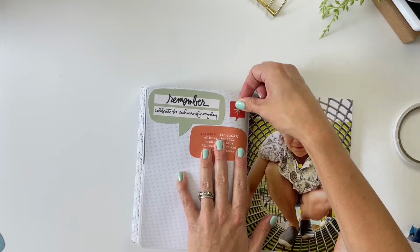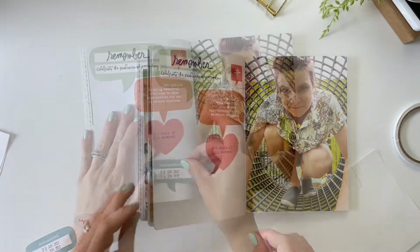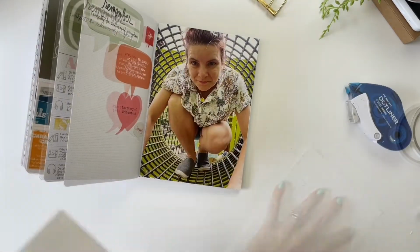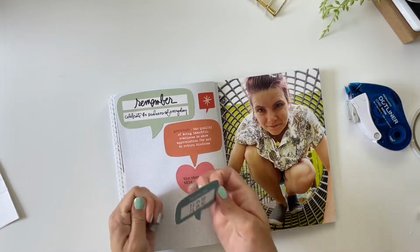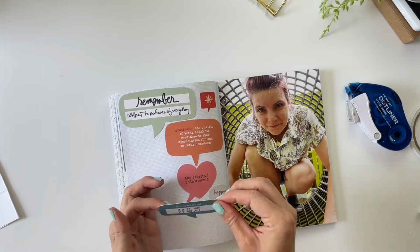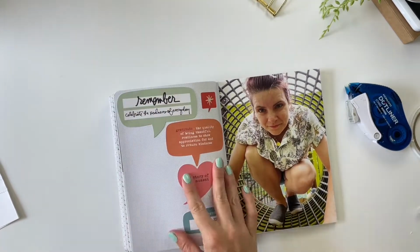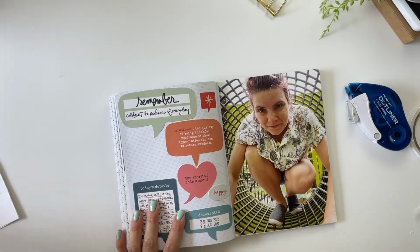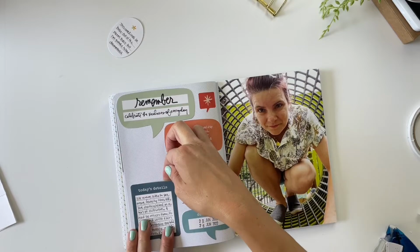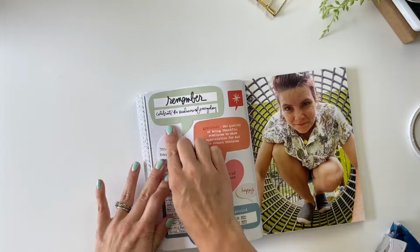The speech bubbles with sentiments on them, one of them says gratitude, the quality of being thankful, readiness to show appreciation for, and to return kindness, which felt really representative. I have the heart, the pink heart says the story of this moment. There's one that says happy. And then the two here that I'm putting on right now are the ones with my journaling in them. So one of them is a speech bubble. The other one's just kind of an oval die cut, but it works just as well.